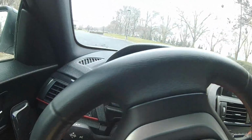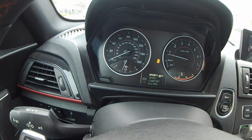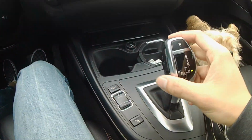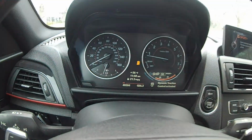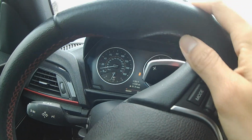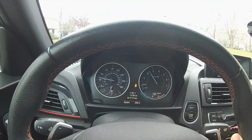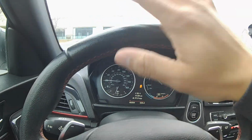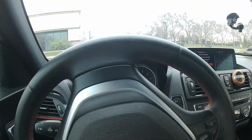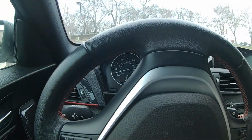Now we get to the last one, which is Sport Plus. And if you put it into manual shift, it'll still be in automatic mode, but it will shift a lot harder. So that's, I didn't touch the paddle shifters or anything like that. It just shifted by itself, which is pretty good.